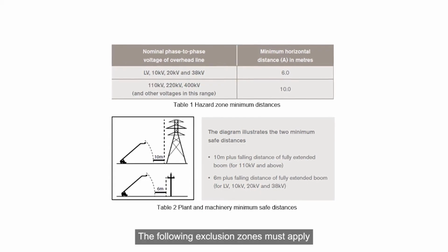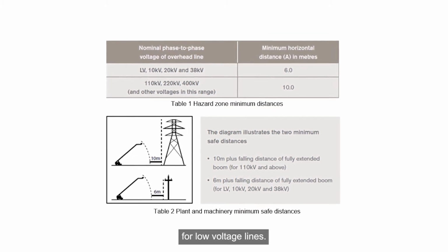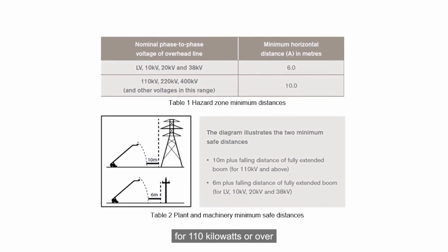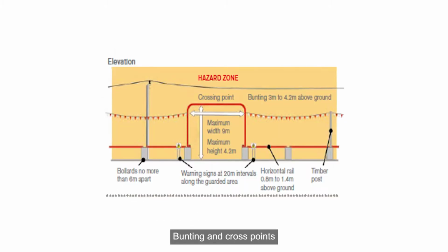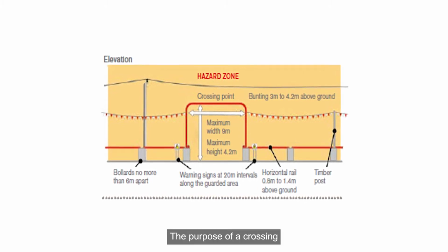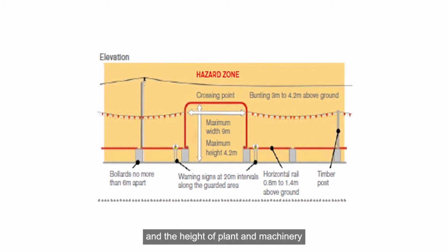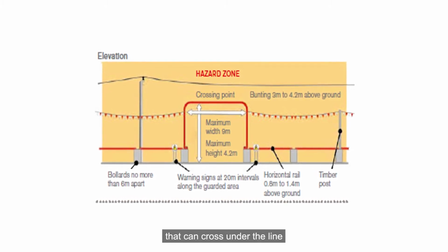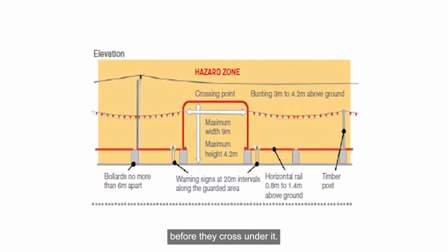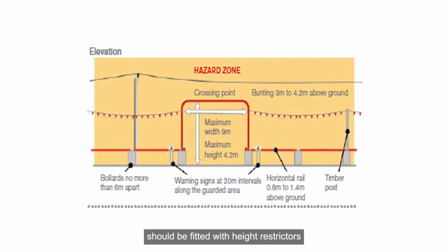The following exclusion zones must apply when working in the vicinity of overhead power lines. For low voltage lines, this is 6 metres. For 110 kilovolts or over, this is 10 metres. Bunting and cross points must be in place in accordance with the image shown. The purpose of a crossing point is to limit the location and the height of plant and machinery that can cross under the line, and to alert drivers and plant operators to the hazard of the overhead line before they cross under it. Mechanical equipment should be fitted with height restrictors.